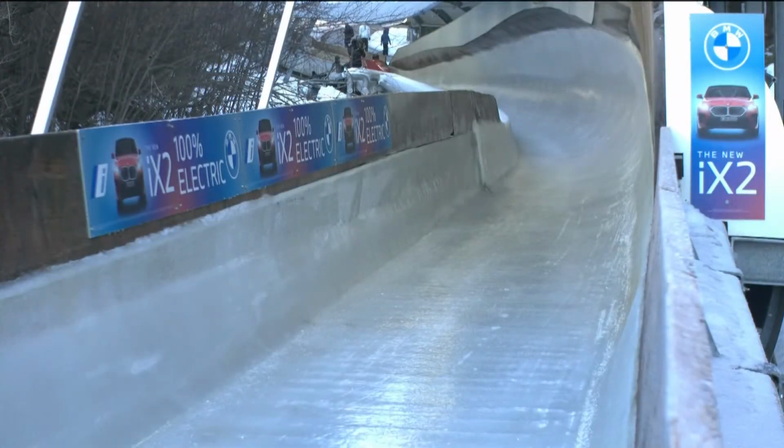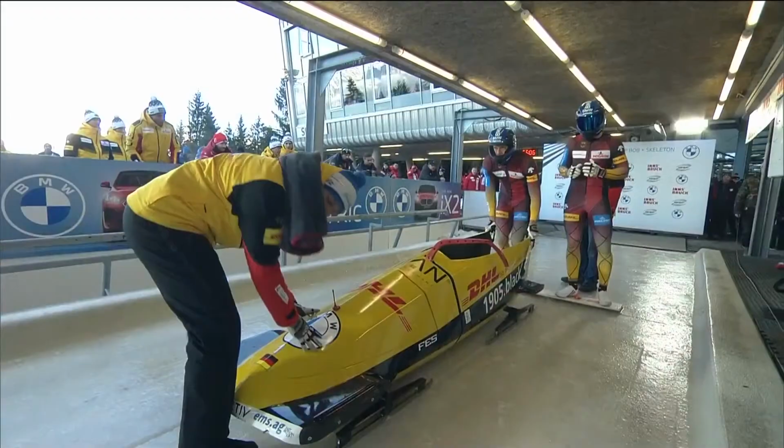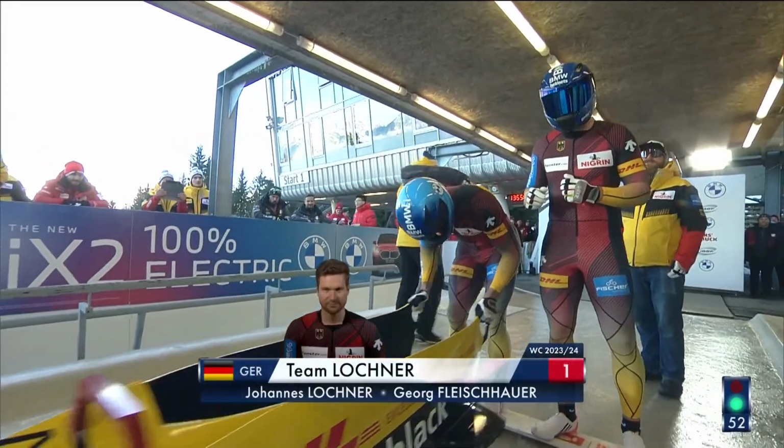Absolutely, but it sent him into the wall there a little bit, and then he was a little wild down in this bottom section, but sometimes wild's fast. It nudged him a little late into 11, and then suddenly, shaky. Who knows? Okay, next up then is Johannes Lochner, our world champion.